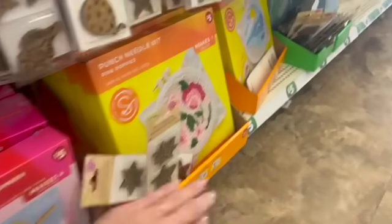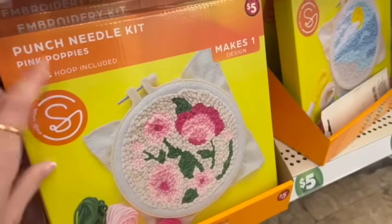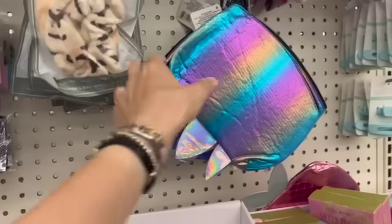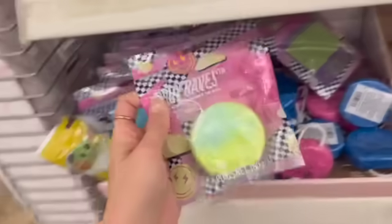Wait, what is this? Punch Needle Kit, Pink Poppies, and Seaside Sunrise. Oh my gosh. What is this? Sassy and Chic put out. Like, what is that supposed to be? I don't get it.